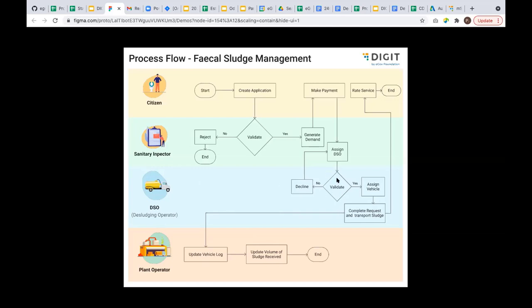The desludging operator is also free to decline the request, because he might have so many reasons, right? The vehicle is not available, he's overloaded with work, or it's rainy season and he's not operating. If it is declined, then the sanitary inspector can reassign this request to a different desludging operator who is available at that point of time. So this is the overall process flow.